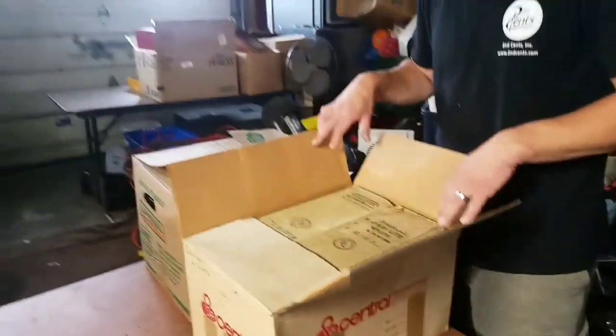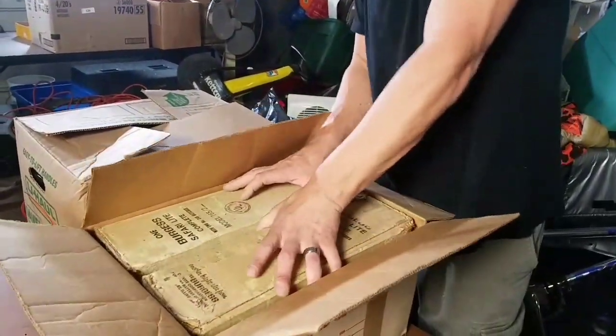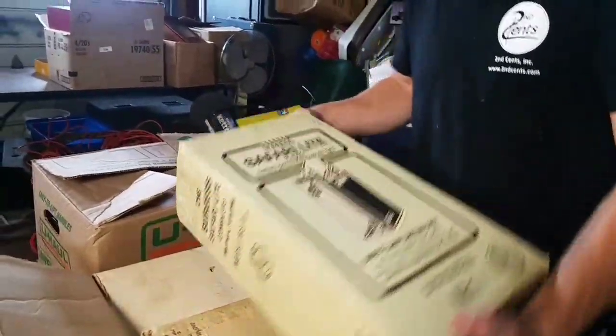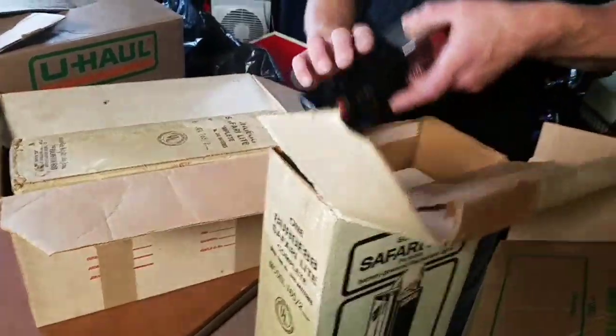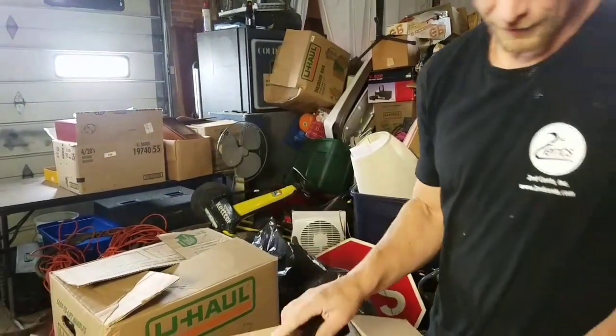All right, let's see what's in this box. What the? Ooh, oh, no way. Oh, nice. Look at this. Safari lights. Vintage portable lights right here with the original box. I think this might be brand new. Look at, that's the battery. It's got the original battery with it.